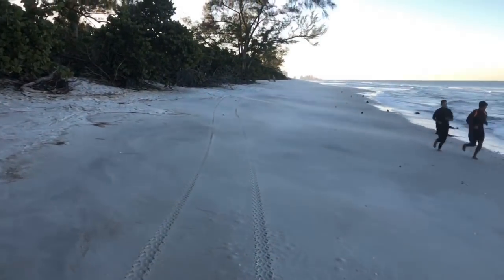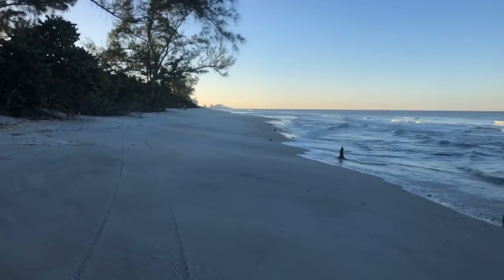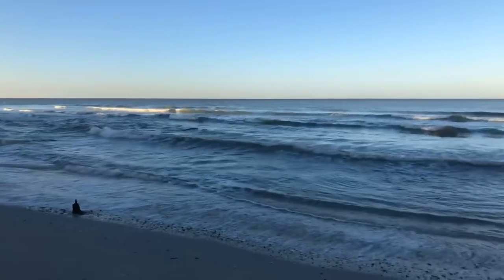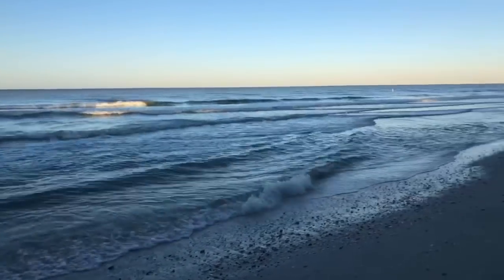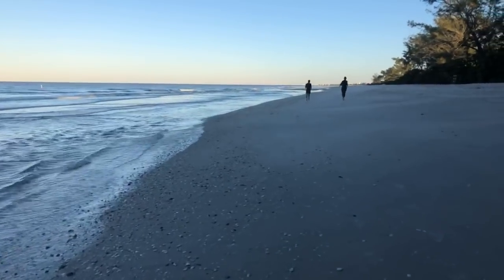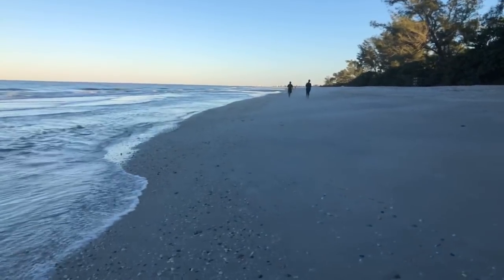We had a pretty good high tide the other night. Tide's on its way in now. The next high tide is going to be a little before 1 o'clock this afternoon. There's two runners heading up the beach. More power to them.